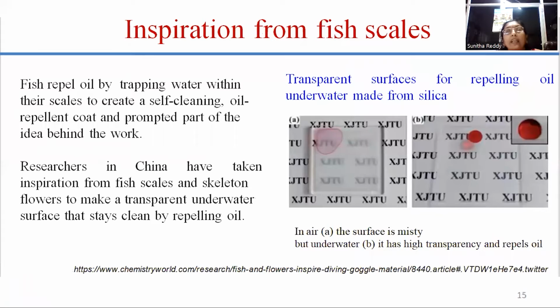Another biomimicry is inspiration from the fish scale. Okay, transparent surfaces repelling oil underwater, made from silica, and you can see these transparent surfaces are very clean, and no oil is absorbed at all onto the fish scale. Why is this happening? Fish repel oil by trapping water within their scales to create a self-cleaning, oil-repellent force, and that prompted part of the idea behind the work.